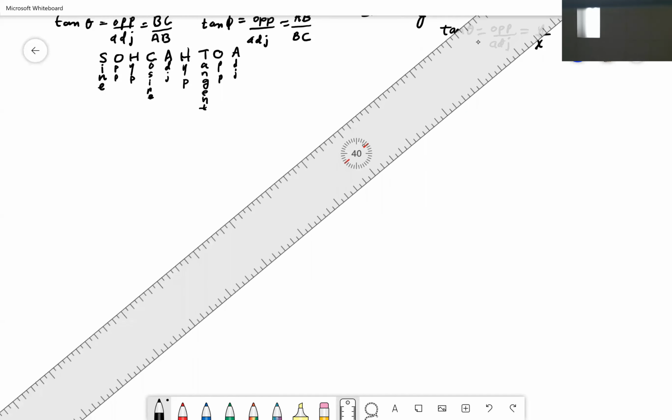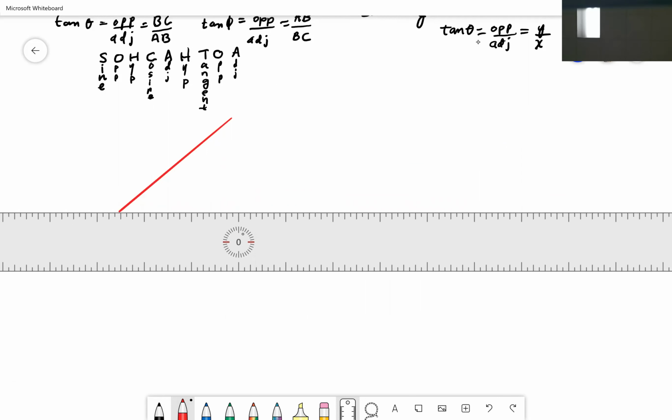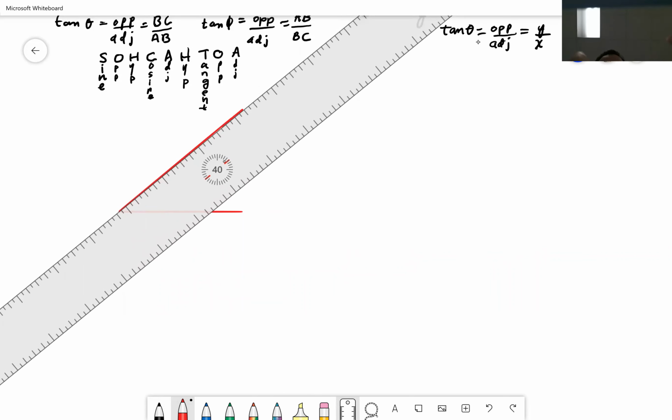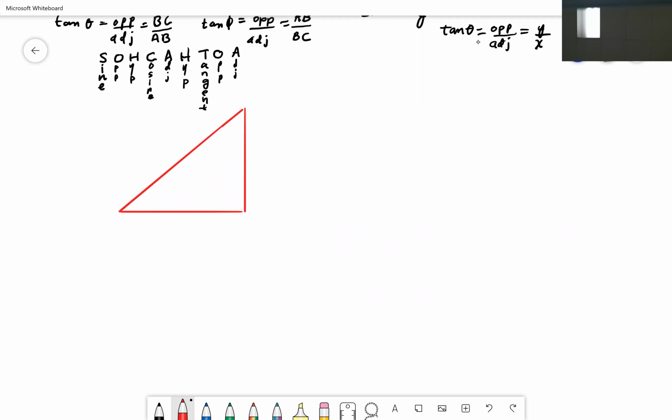Okay, so let's do this. Here we have a triangle, and we have some special triangles, which we call the 45, 45, 90 triangles. What you have to remember with a 45, 45, 90 triangle is that these two sides here are equal. So let's say if this were in a unit circle, this will be a 1. And guess what? This will be a 1.